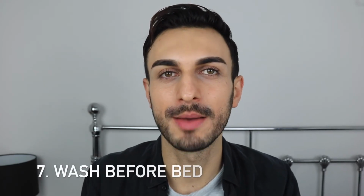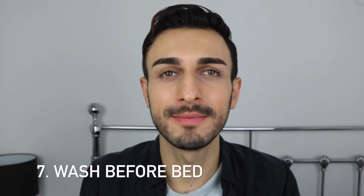My 7th tip would be for all of the people who wear makeup, and it's definitely to wash off the makeup before you go to bed. I don't like to go to sleep with a full face of makeup under my pillowcases. No, it is not a good look, and your pillowcases will just get dirty, and what's the point of it? So definitely wash your face before you go to sleep. Just remove all the makeup.